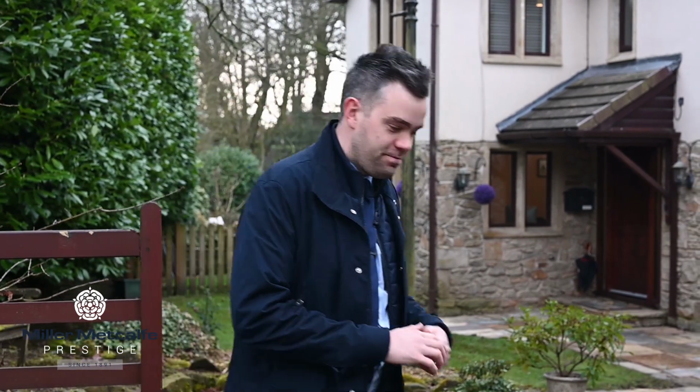This wonderful family home is located just off the beaten track and is a true hidden gem waiting to be discovered. There's an internal offering of 6 bedrooms, 5 bathrooms, all of which offers just under 3,500 feet of square footage space. We think this would be a perfect family home for someone to enjoy for years to come, and we're really looking forward to showing you this one. So without further ado, come and have a look.